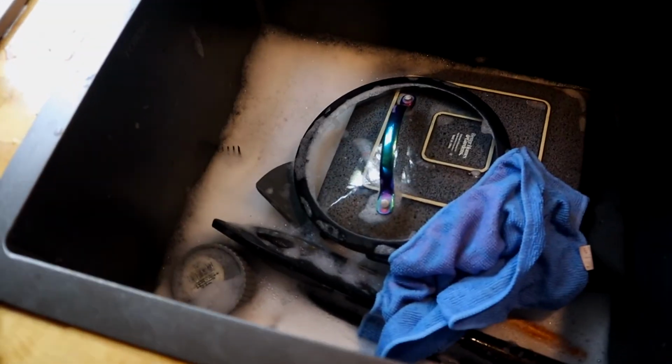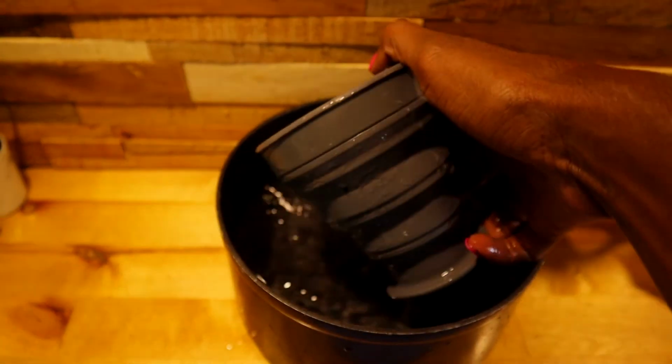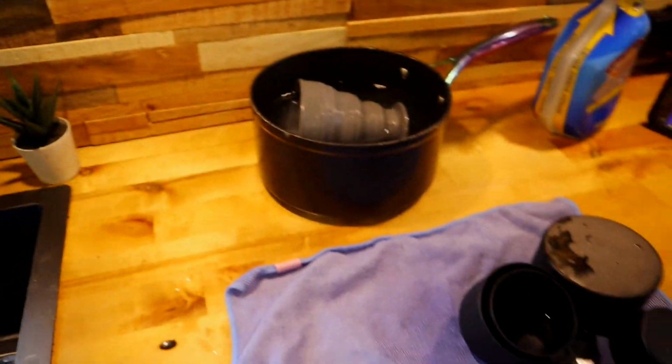I'm trying to conserve water because we're only starting off with 15 gallons to begin with. I put a little water and soap inside of the sink while the dishes are soaking. Then I have a pot of water on the side, which I'm doing the rinsing with, and then I'm drying. So I got my little system down, and I am ready to finish working.